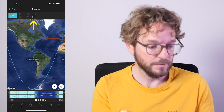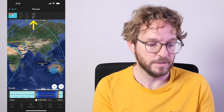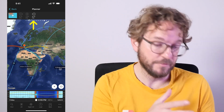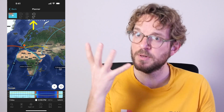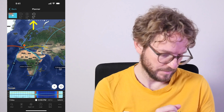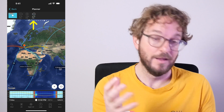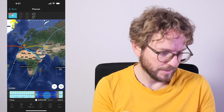Also, on the top panel you have the time of each phase of the eclipse based on the red pin position. For example, here where I have the red pin in Menorca, Spain, the penumbral eclipse will begin more or less at moonrise at 8:55 p.m. and will end at 9:32 p.m. You can swipe the time bar to see how the eclipse evolves.